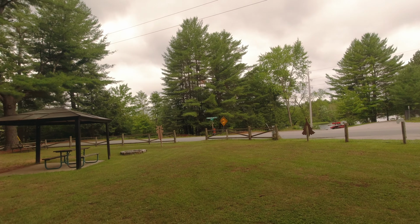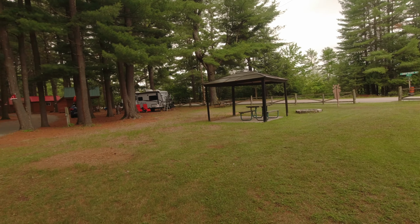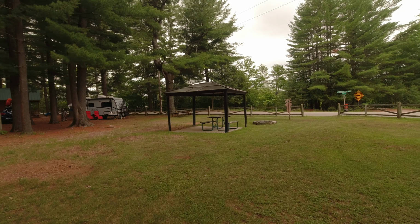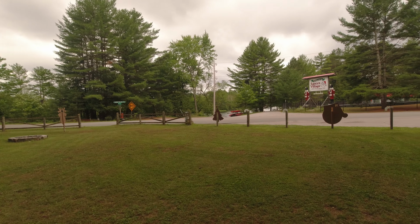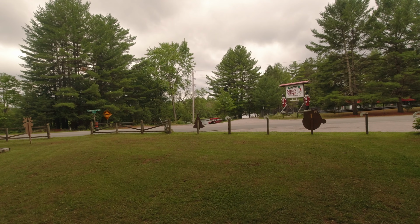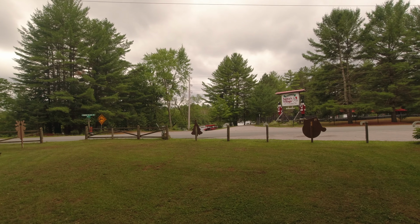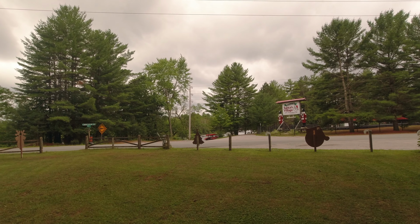So this one is actually site number one. It is a pretty large site, and it has a gazebo over top of the picnic area. And again, across over there is where you can rent canoes and kayaks. So pretty convenient location.